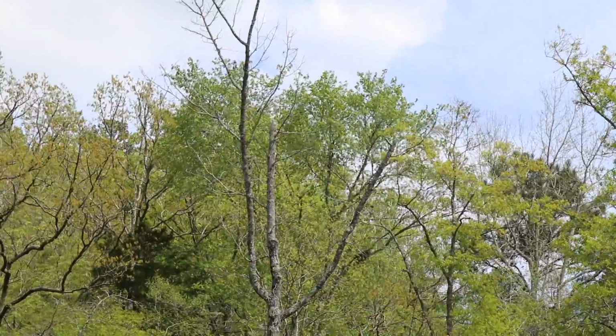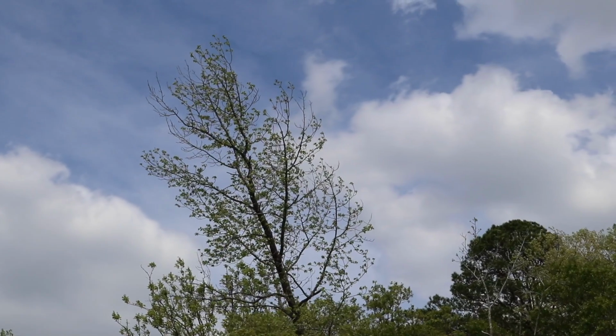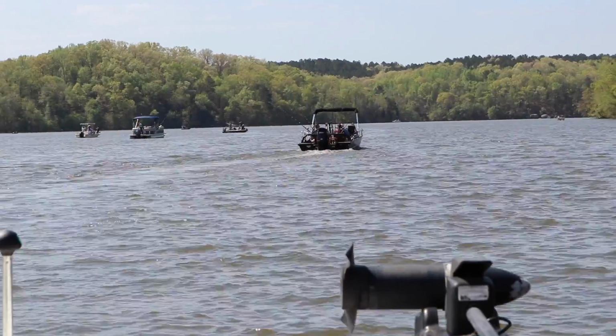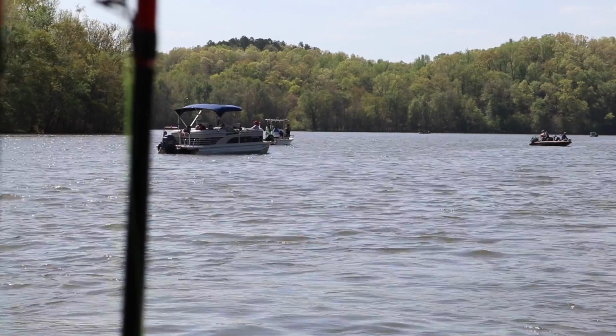Another thing on this trip, folks, it was really windy. We had wind blowing up the river, current going in the other direction. That's not a good combination. It's just one of those things that adds to the frustration. But you got to keep digging, you got to keep fishing, you got to keep your head in the game. The other thing on this trip, folks, boat traffic. In a 2-mile stretch of this river, there were 56 boats. That's just part of it in springtime. All of them fishermen, all of them out having a good time.